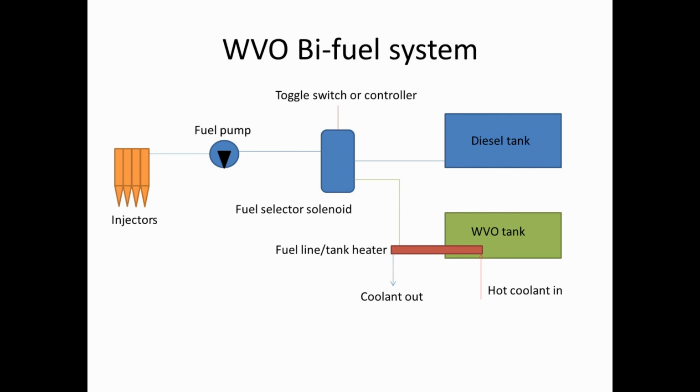So basically, this is the way a waste vegetable oil bi-fuel system works. We have our diesel fuel tank and our waste vegetable oil tank, and both of them go into a toggle switch or controller. The toggle switch is able to switch between diesel fuel and waste vegetable oil. As you can see, our waste vegetable oil tank has a fuel tank and line heater that the hot coolant goes in and out of, to heat the waste vegetable oil and lower the viscosity by making it runnier.